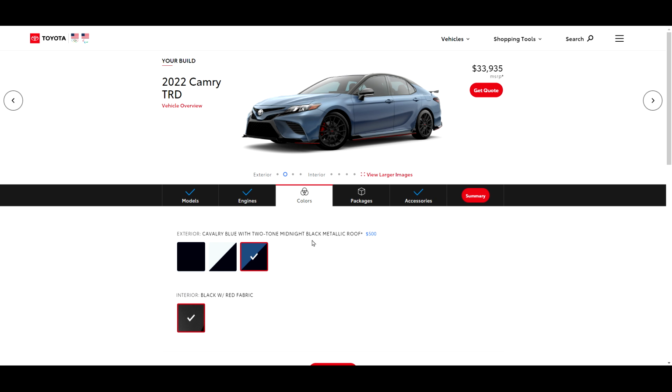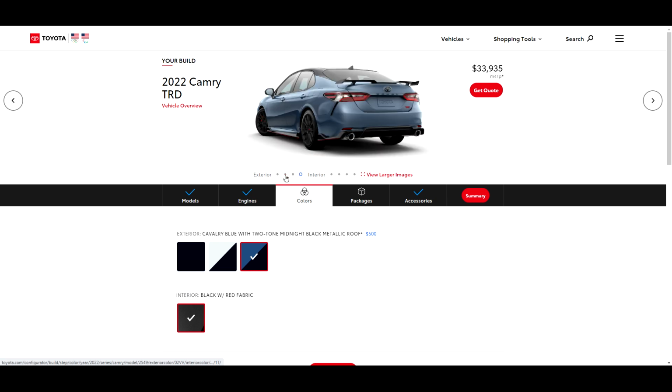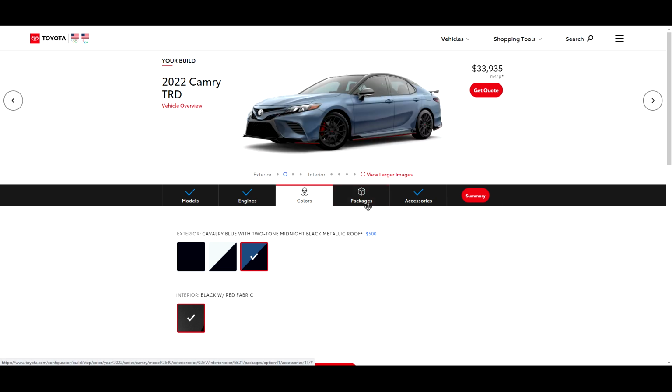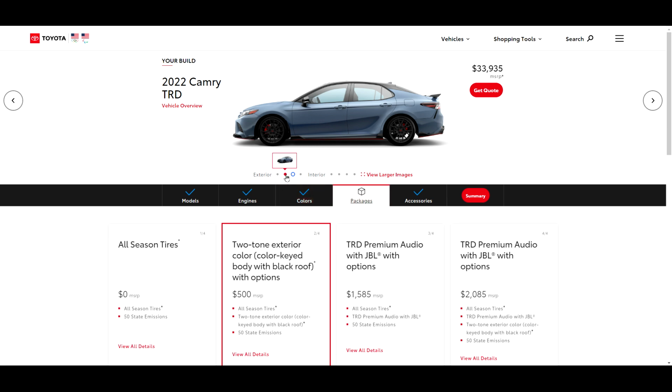It looks really, really good there. I like it. Alrighty, so that is just... Man, that is just a beautiful color on that car. I love it. Okay, moving on here, we'll see what we got.